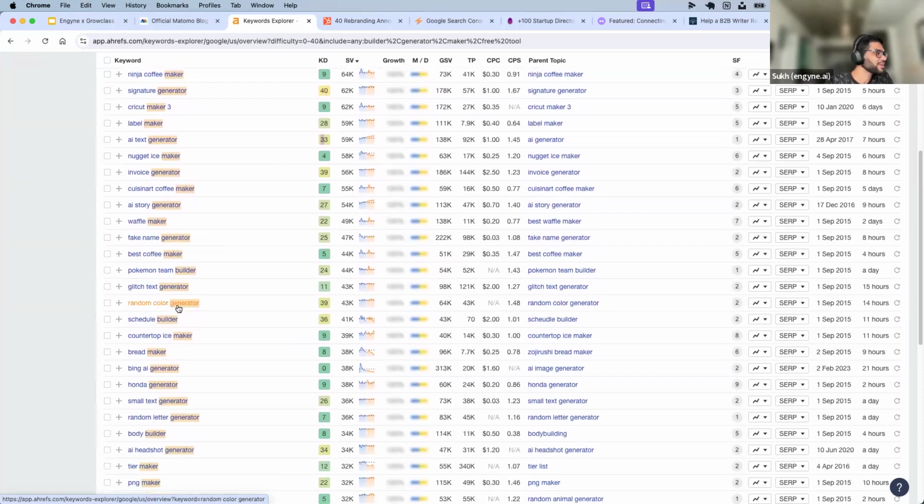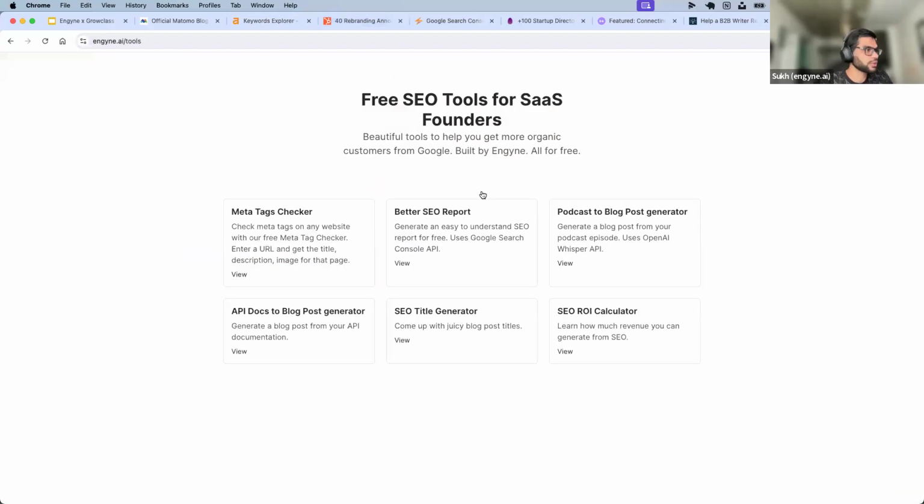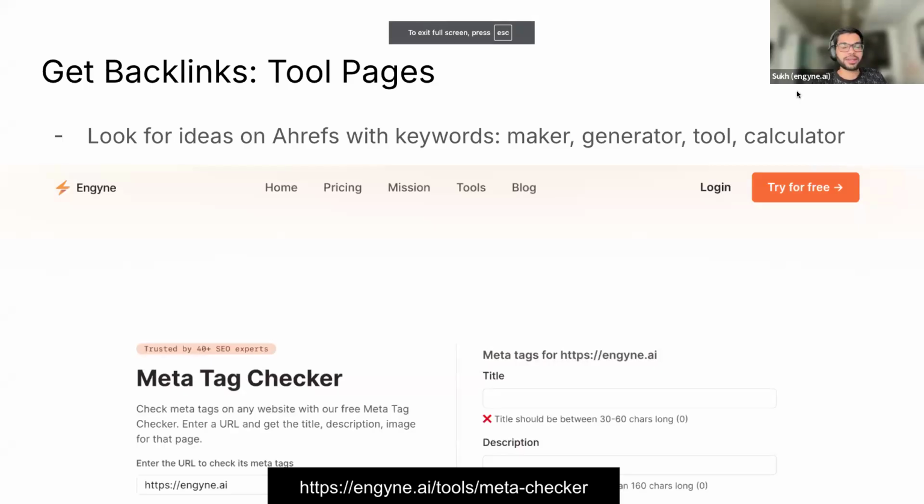Fake name generator. So you can get a lot of ideas from here, and this is a great way to come up with a couple of ideas and justify that, hey, we should spend some dev resources to build these free tools out, so we can get backlinks automatically, right? That's kind of what we do as well. If you go to /tools, you'll see we have a couple of them created as well. These will actually get you backlinks at scale for free without doing any work, assuming that you create a tool in the first place.